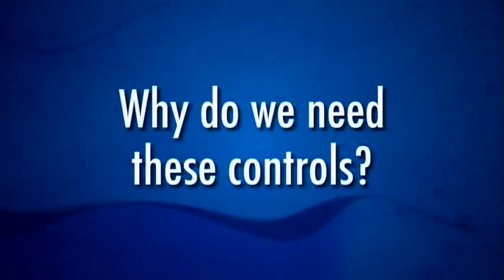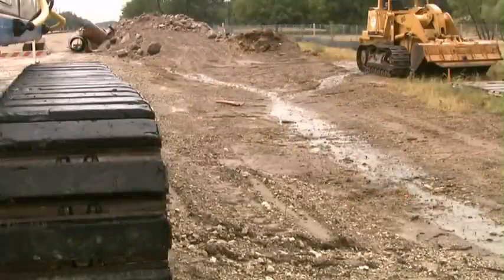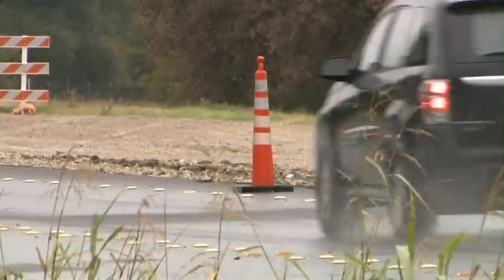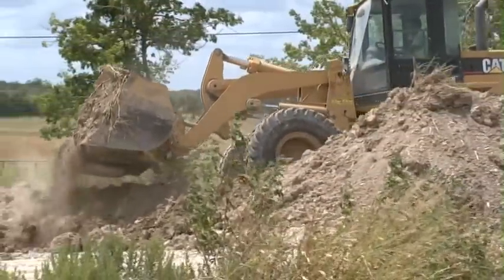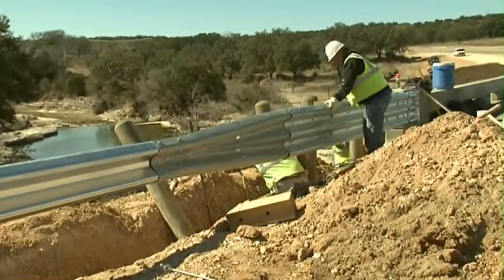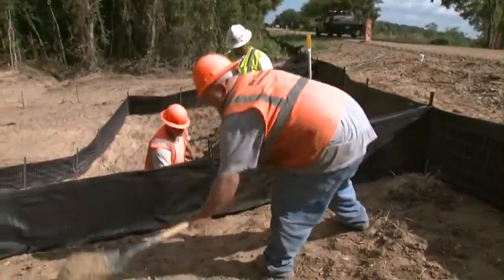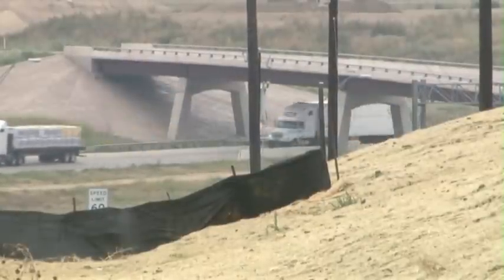But why do we even need these controls? Construction activities disturb soil. When it rains on a construction site, rainwater typically wears away or erodes the disturbed soil faster than if construction were not occurring. Construction is a major cause of erosion and sedimentation, which hurts the environment. Also, it is the law. Environmental laws require that we protect water quality during construction and establish a specific construction site management procedure. Erosion and sediment controls help achieve that goal.